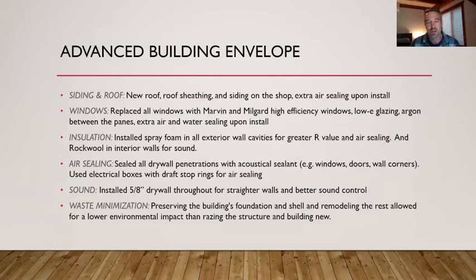And we also, for the air sealing, used special electrical boxes. They have a gasket that goes around the electrical box. And when you install the drywall, you use a special caulking and it seals it to every one of those boxes. And so you prevent the air leakage. When the drywall was installed, we used acoustical sealant for every window, every door, top and bottom edges. And all of that does a really good job of sealing the wall cavities and preventing air leakage into the structure.